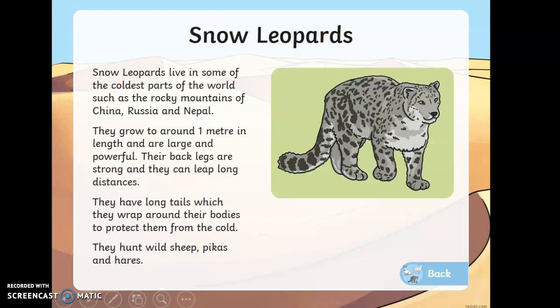Okay, the snow leopard. Snow leopards live in some of the coldest parts of the world, such as the Rocky Mountains of China, Russia, and Nepal. They grow to around 1 meter in length and are large and powerful. Their back legs are strong and they can leap long distances. They have long tails which they wrap around their bodies to protect them from the cold. They hunt wild sheep, pikas, and hares.